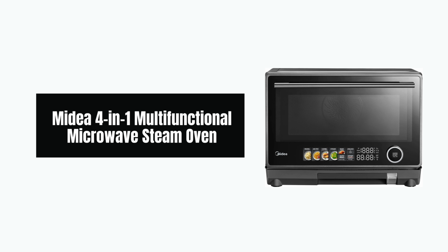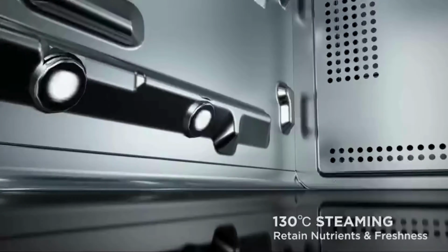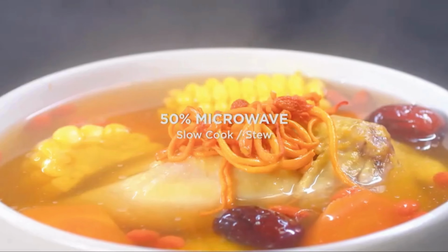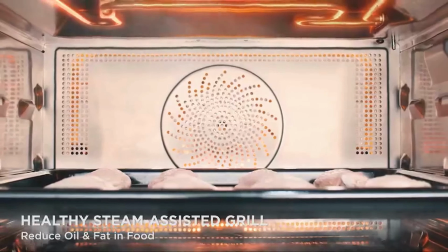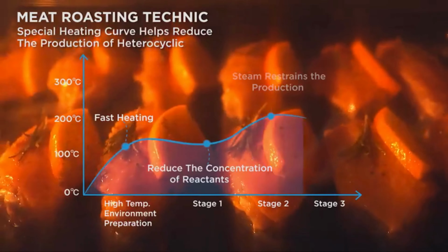Looking for a smart, all-in-one countertop appliance that can microwave, steam, air fry, and bake all without cluttering your kitchen? Meet the Midea 4-in-1 multifunctional microwave steam oven. This powerhouse delivers 32 auto functions, including 24 preset menus plus 8 custom modes like defrosting, fermenting, keeping warm, and even cavity deodorizing.